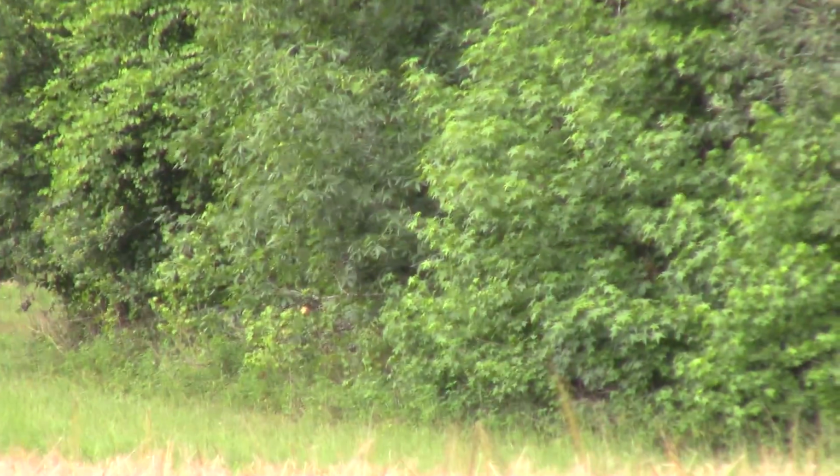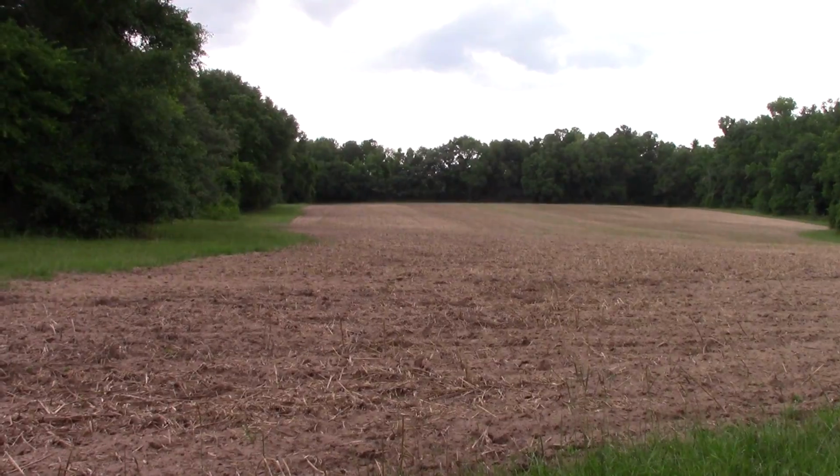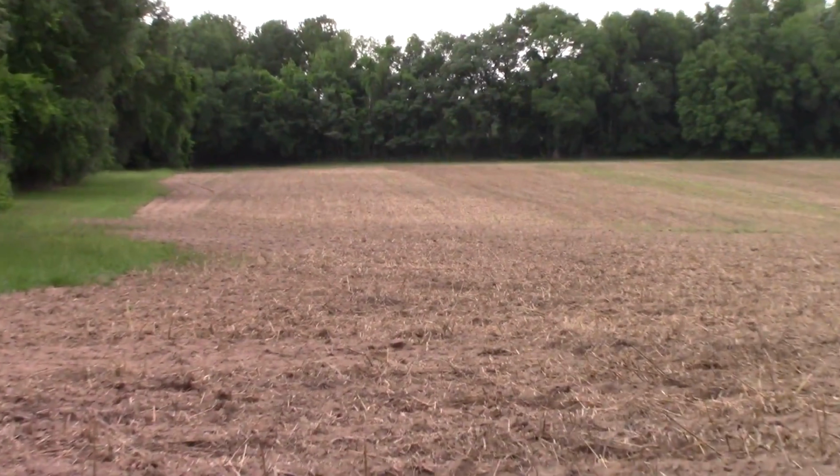Knew it. I can't ever come down here without there being turkeys. I was gonna give it just a minute to see if I see any dove out here. Look right there, I'm already seeing some flying.